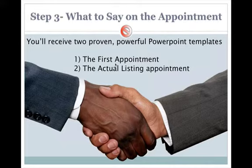Now, what I found in this market is oftentimes I don't get that second appointment on that first appointment, but we're going to teach you how to stay in touch with them so that you can continue to add value so that when something changes on their end, they're willing to talk to you.